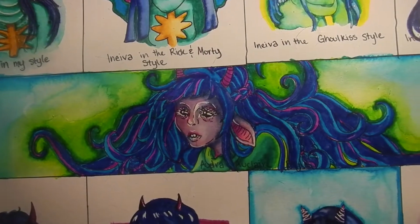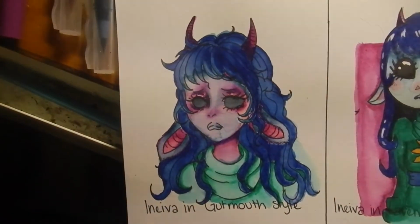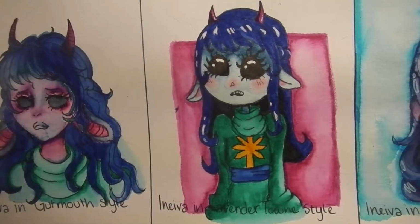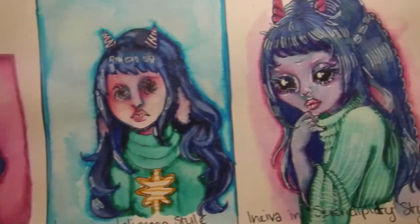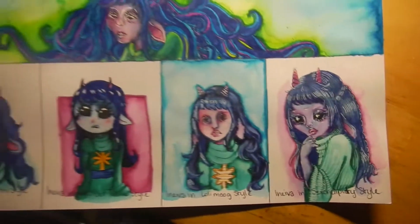I really liked this challenge. It really pushed me in a different direction than I would normally go, and it was very fun to experiment with different styles and try something new. And I think I'll do this again, maybe not with such a complex character, maybe not with so many different styles, but I really enjoyed it. I hope you guys did too.